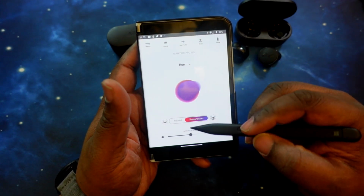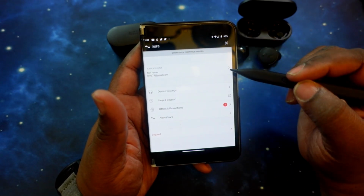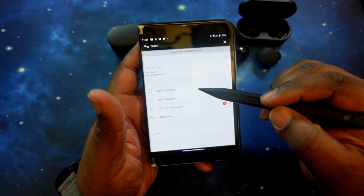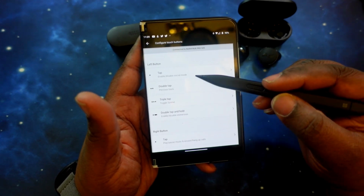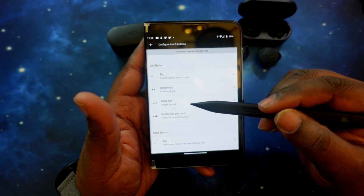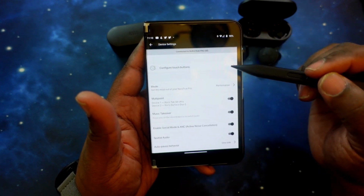All right. So real quick, let's go ahead and jump into the three dashes. In here, you got your account name where you can go in and make account changes. You got your device settings here. Let's dive in here real quick. Here you can configure your touch controls. You can set for double, single, triple, and tap and hold for left and right earbud. I like that.